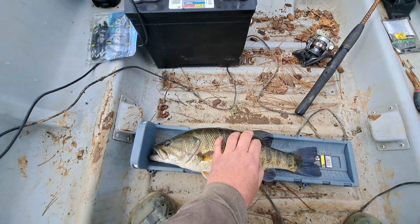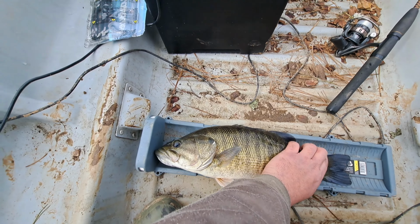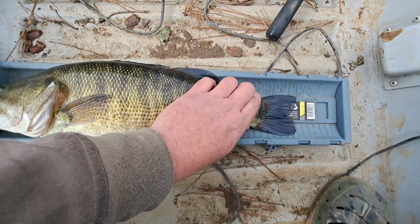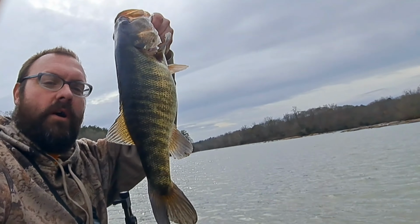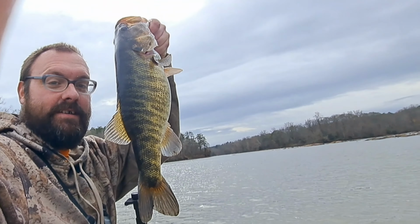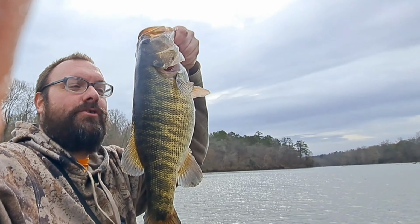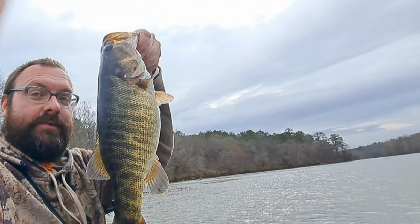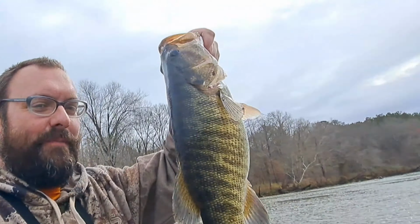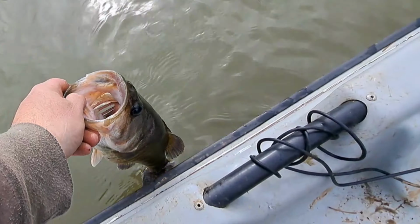All right, let's get him on the board. Mouth is shut. There he is. 16 and a half inches. What a beautiful bass. That is so awesome. What a shoal bass. 16 and a half inches. He's pushing 3 pounds. Oh man. Let's go. See you, buddy.